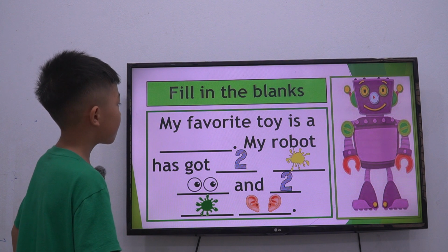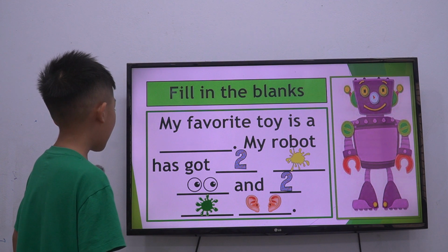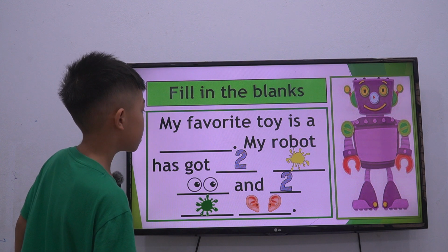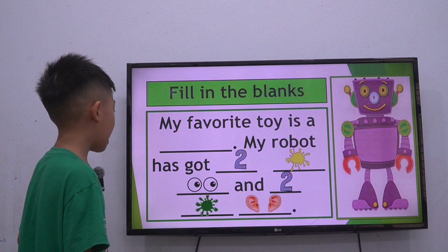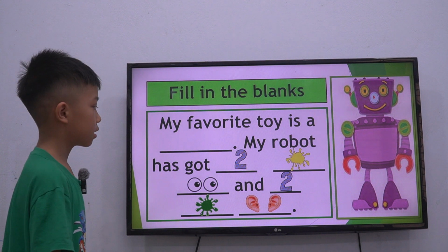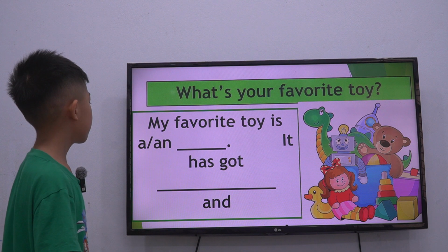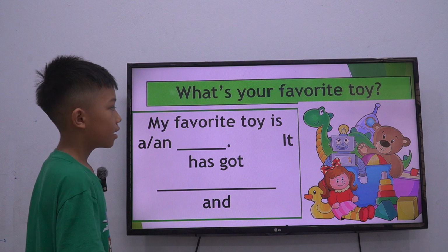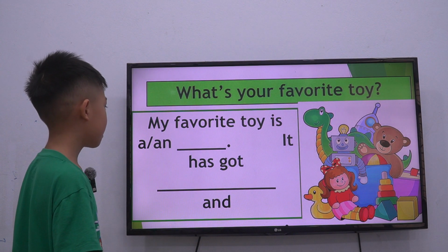My favorite toy is robot. My robot has got two yellow eyes and two green ear. Very good. It's correct. Now, talk about what's your favorite toy? My favorite toy is a dinosaur. A dinosaur. Yeah.